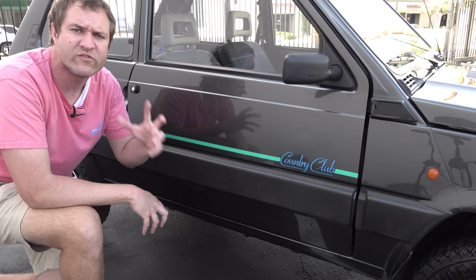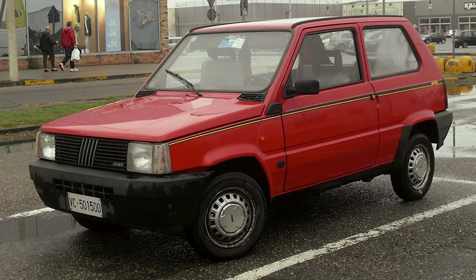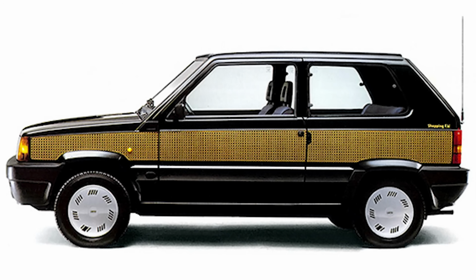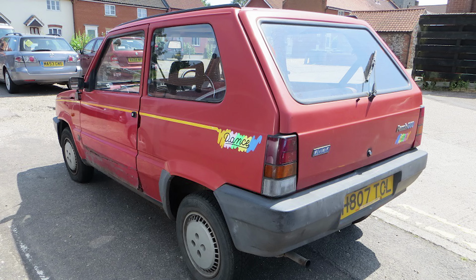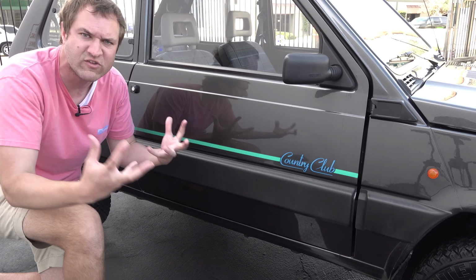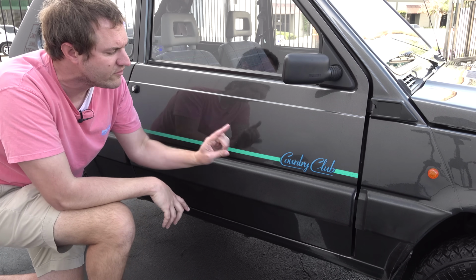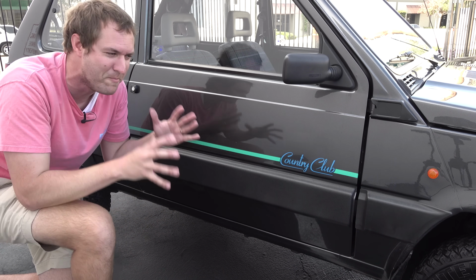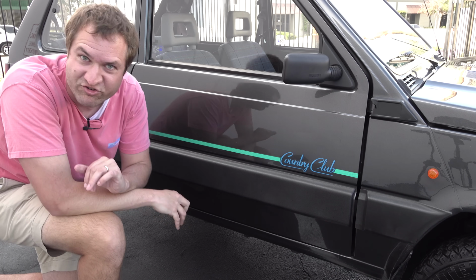You had, for instance, the Panda Young. What did that mean? Nobody really knows. There was also the Panda Shopping and the Panda Dance. None of those made any sense, but probably the least sensical Panda special edition was this one, the Country Club, because there is nothing Country Club about this incredibly tiny, cheap little car.